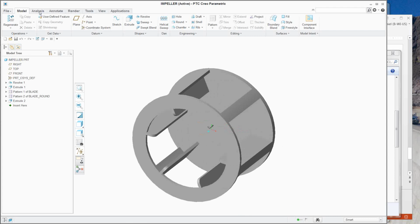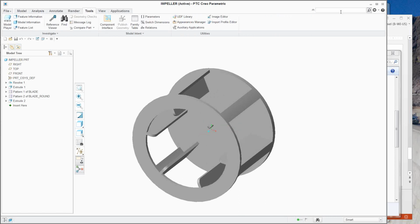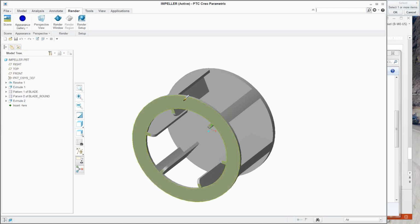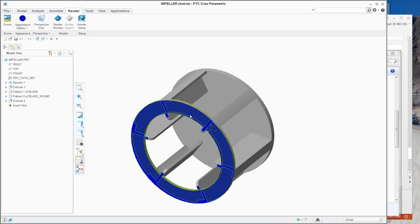Yeah, I can assign. Let's see, where is? Well, you know what? Let's look up the appearance manager. Okay. So, for instance, here's one of the locations. I can come in and... so I think what you're talking about is just applying colors to specific surfaces.